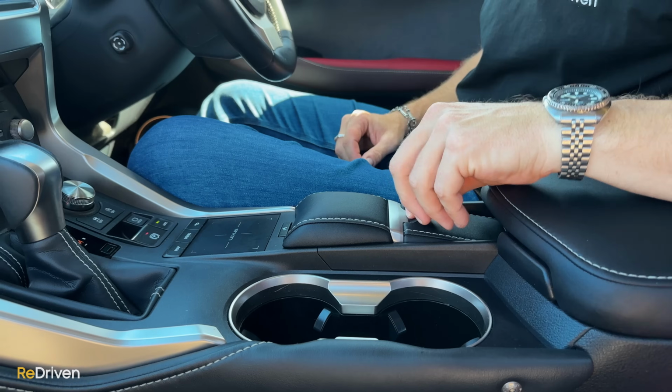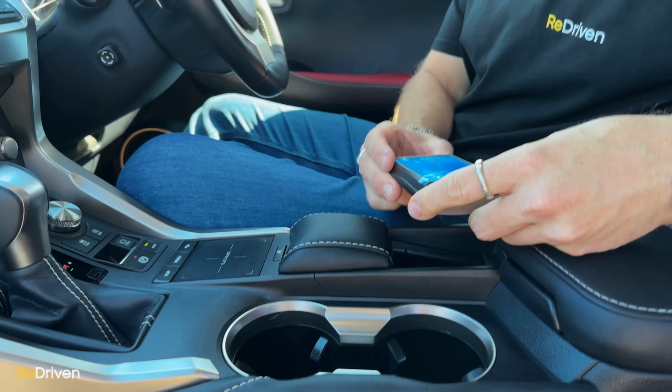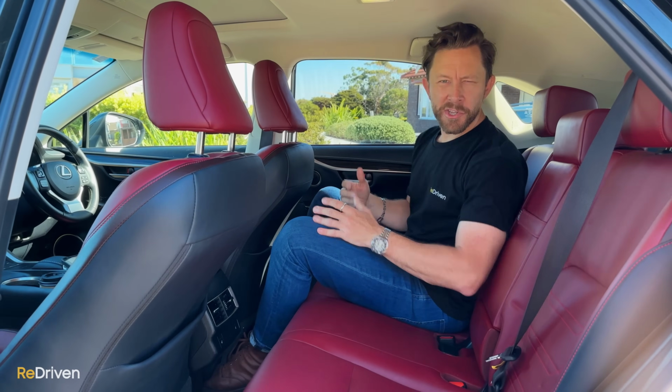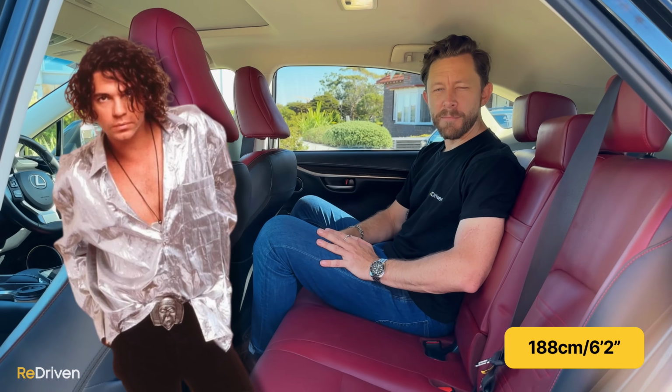But here's a fun one. There's a little hidden storage space here, but there's a mirror on this. So that'd be good for, I don't know, a credit card maybe? Interesting. Now in the back seat, I'm exactly 9 centimetres taller than iconic frontman from INXS, Michael Hutchence.